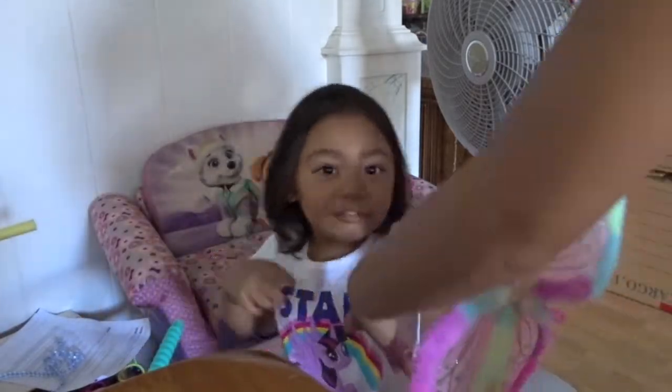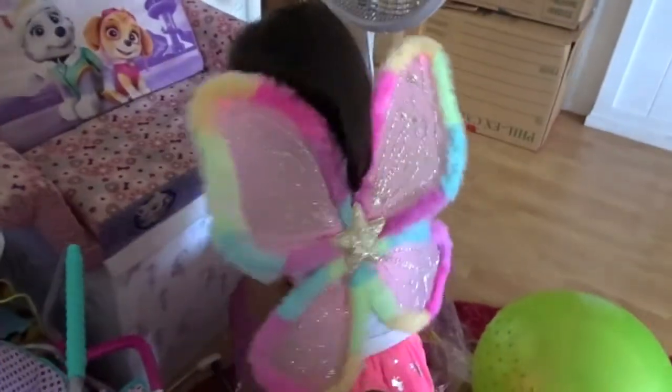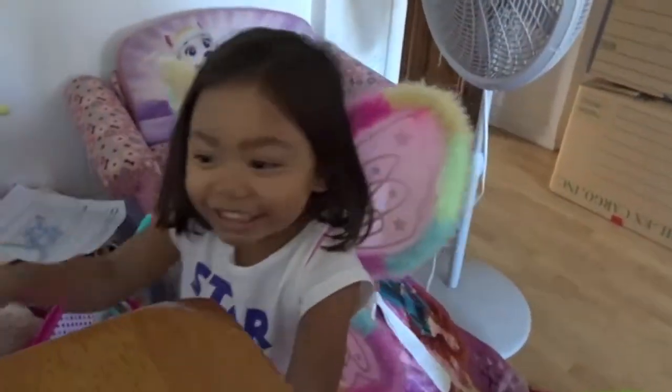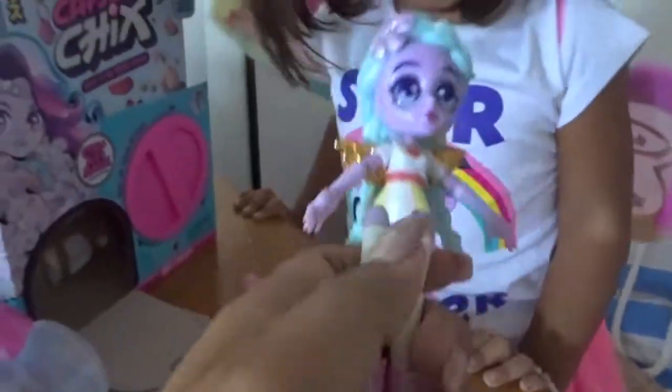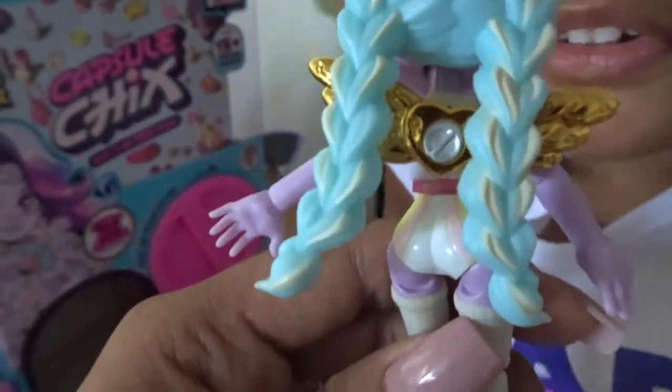Hi, guys. Ellie was playing with me. Okay. Look, show everyone your wings. Turn around. Whoa, cool. Now you're matching with Sophie. Her name is Sophie. And they're matching twins. Hers is pink and gold, and mine is rainbow. Yeah, hers is gold. Show everyone her wings. So she got gold wings, and you have rainbow wings.